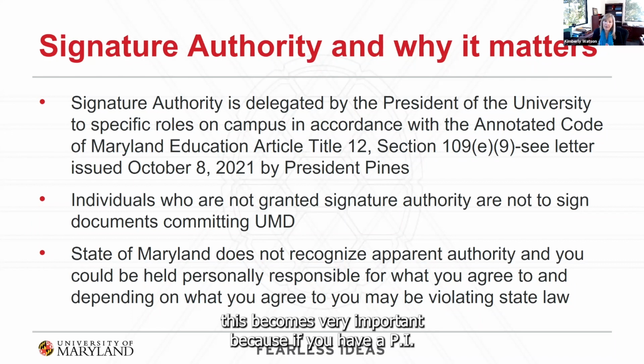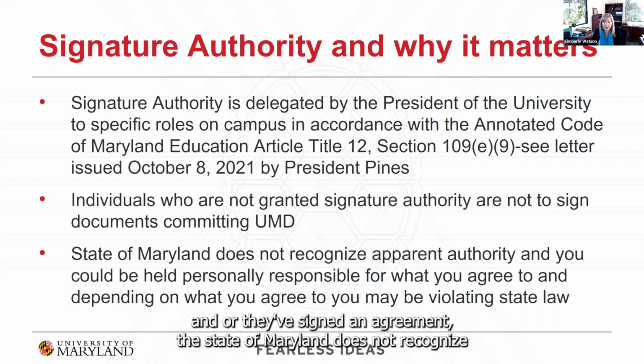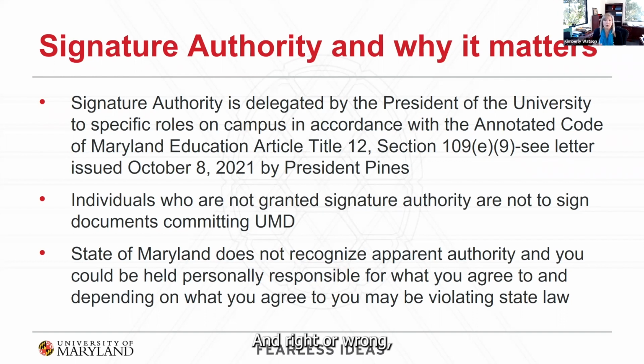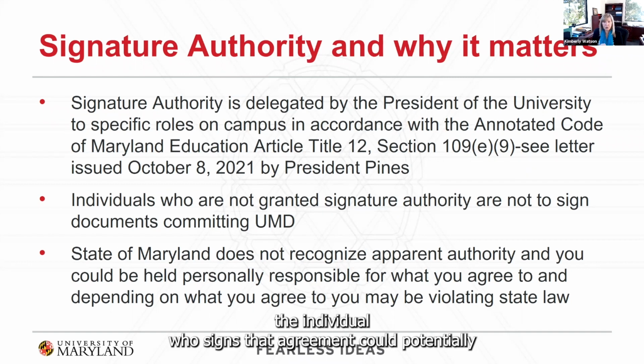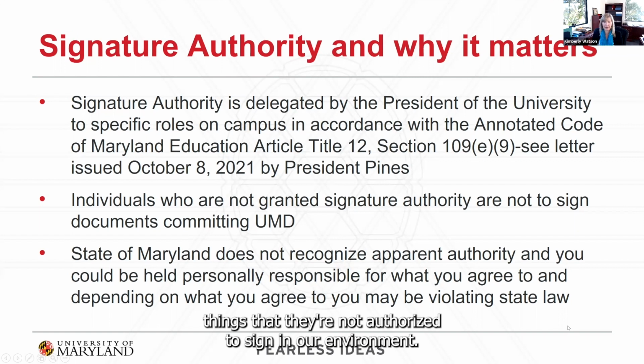And in the state of Maryland, this becomes very important because if you have a PI or someone in your department who makes a commitment to buy something and they have not obtained a PO, and or they've signed an agreement, the state of Maryland does not recognize that because that individual does not have the authority to enter into that agreement. And right or wrong, the individual who signs that agreement could potentially be personally responsible for anything that they sign. So it's really important that people not sign things that they're not authorized to sign in our environment.